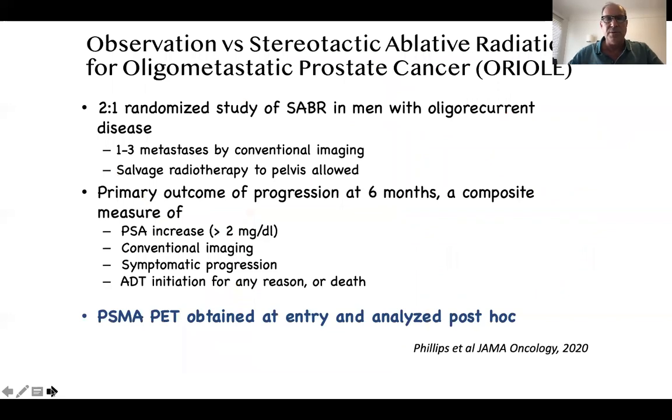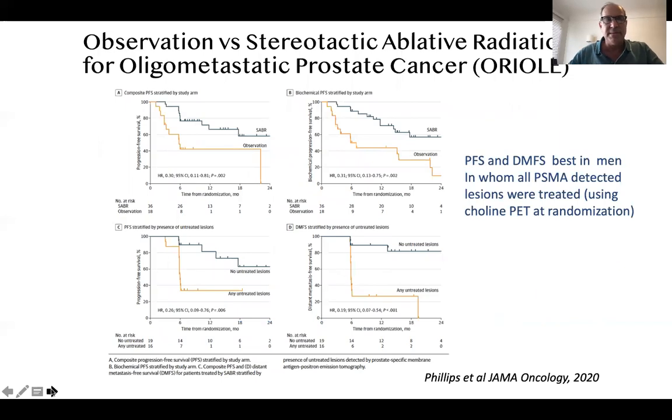Another study called the Oriole study was probably a little bit more interesting. This again randomized patients to stereotactic radiation in patients who had oligometastatic disease. But in this study, although they used choline PET to plan the radiation, they did obtain PSMA PET on all men so that they could look at the comparison of what happened in men who had all of their lesions that were detected by PSMA PET treated versus those who did not. And this is the data from that study, again suggesting a benefit for metastasis-directed therapy.